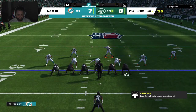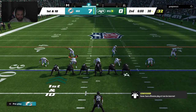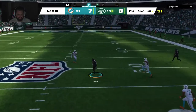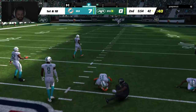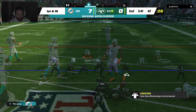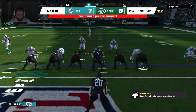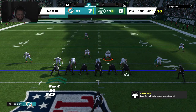So first and 10 now from the 30. Now White. That's complete. It's Elijah Moore. And he'll have it past midfield almost to the 40 before being taken down. So now first and 10 as they crossed into Miami territory at the 42-yard line.